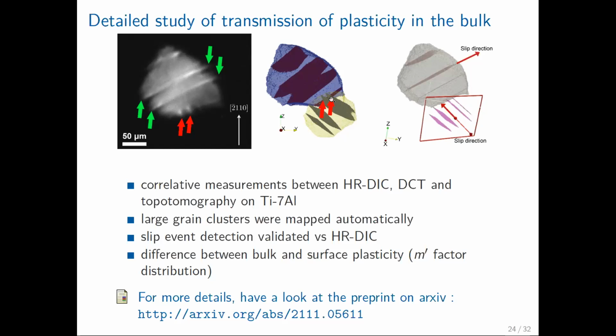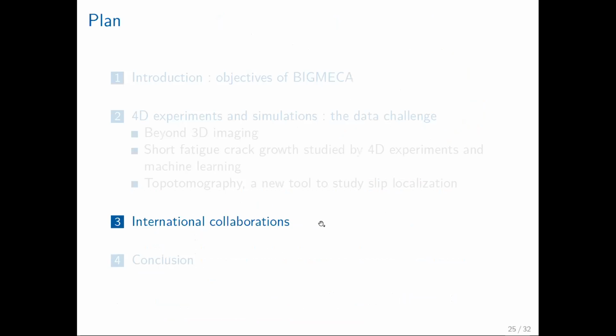We think that other factors such as triple junctions and small concentrations at the grain boundary can trigger plasticity, and not so much the transmission from one grain to the next. So if you're interested, we just published this, it's under review, but you can have a look at the preprint. It's on arXiv. You can just download it and read more about this.